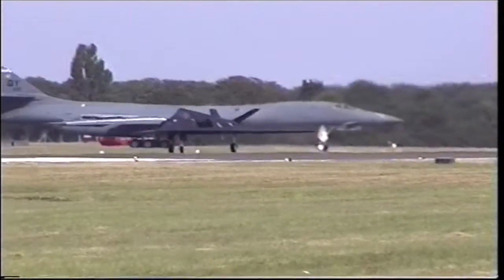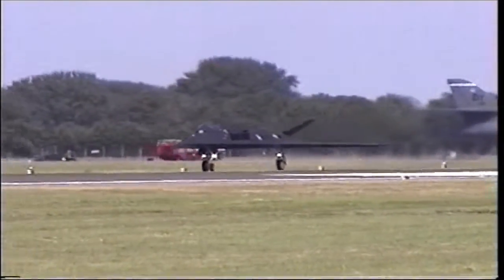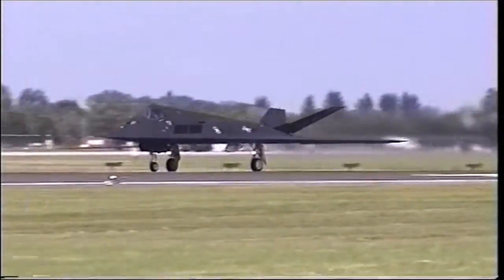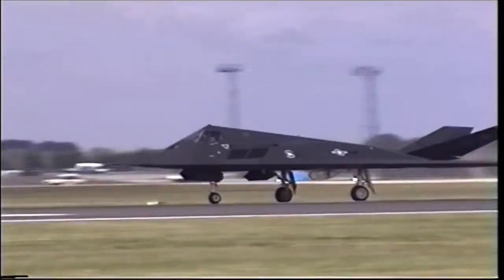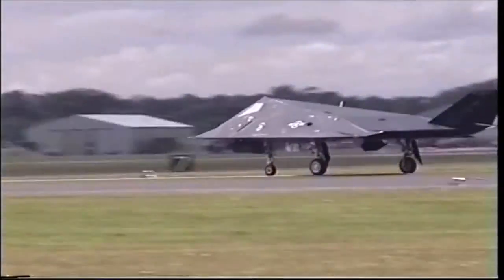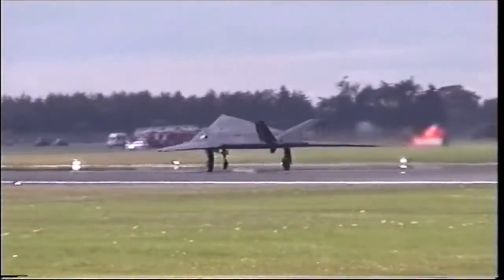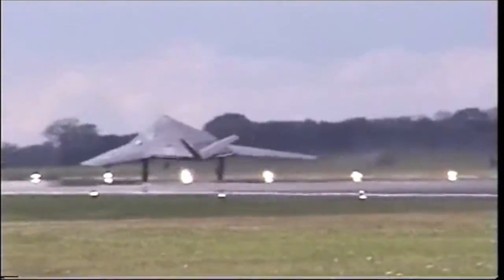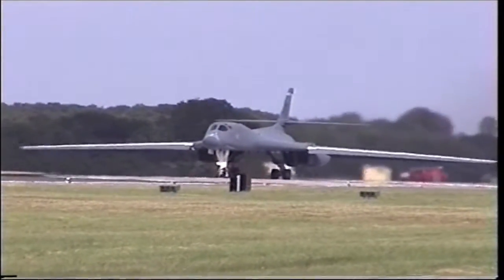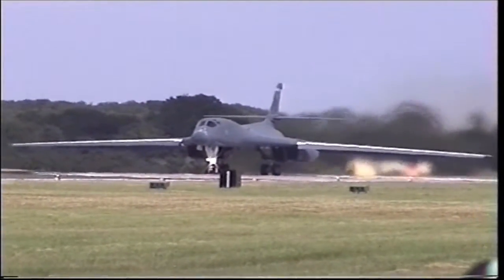With its escort of 4 F-15s, the stealth fighter is taking off, the F-117A. Before we do that, the B-1B bomber is taking off. It's lined up on the runway to your right.